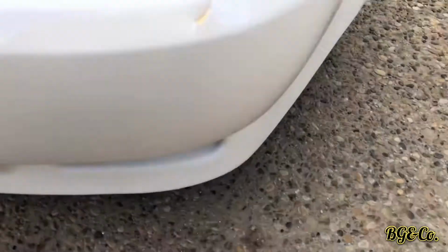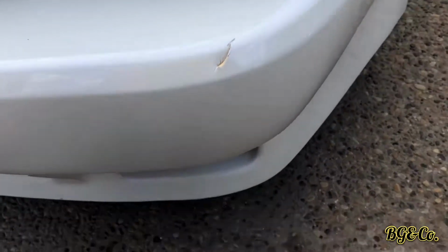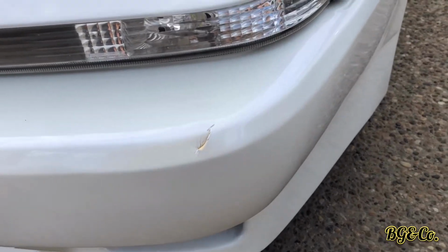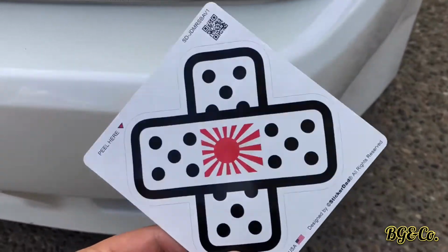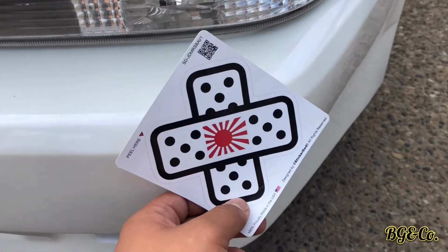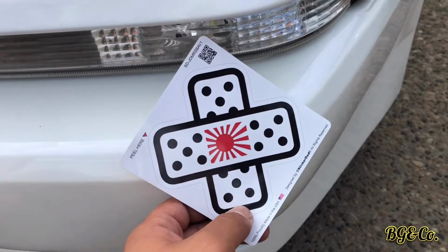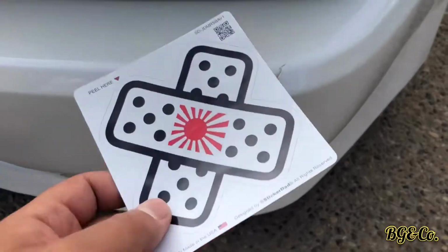So we're all set up, just figuring out how I want to position this. As you can see, there's that little crack in the bumper, a little spider web in the paint. I really don't feel like painting the vehicle all over again, and it's really hard to match it as well, especially since there's a pearl on the paint. So I'm gonna cover it up with this. Now it's just a matter of how to position this decal. I guess however I feel like, or the easiest way. I really don't care. I just want to be able to cover it up.